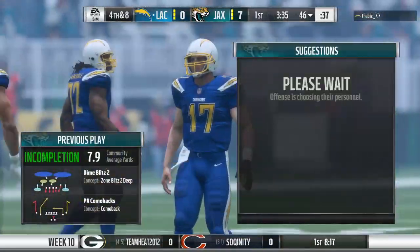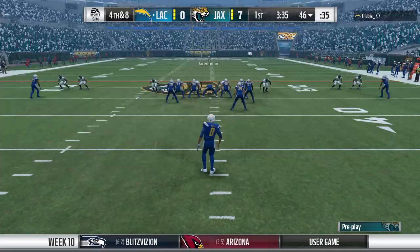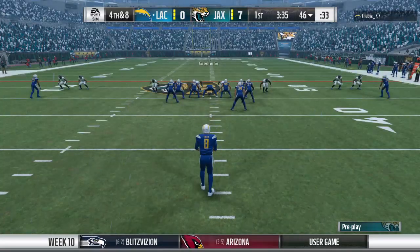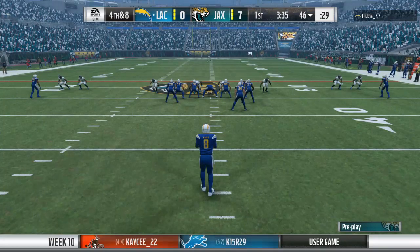So we have to remember, this offensive unit, they've been off for the last 2 weeks. Had an open week, and so it might take them a little while to get back into rhythm. I know they worked hard to try and get past that in practice, but practice isn't game speed.